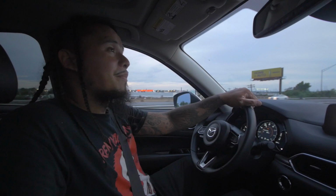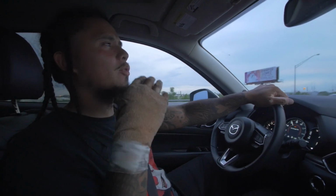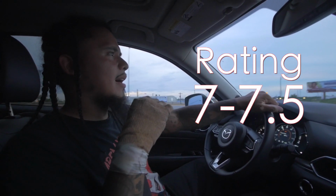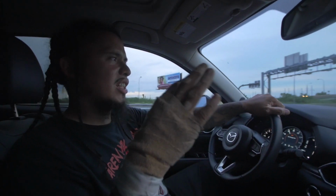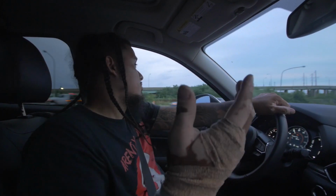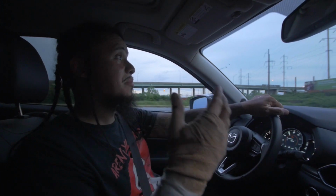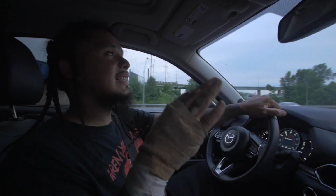So yeah, guys, overall, I think this vehicle, out of, let's say 1 being the lowest, 10 being the highest, I would rate it like a 7.5. And that's with everything that we took into consideration today, with the likes and the dislikes. It's a great vehicle. For $23,995 starting price, it's not bad, it's affordable. And that's a baseline model.